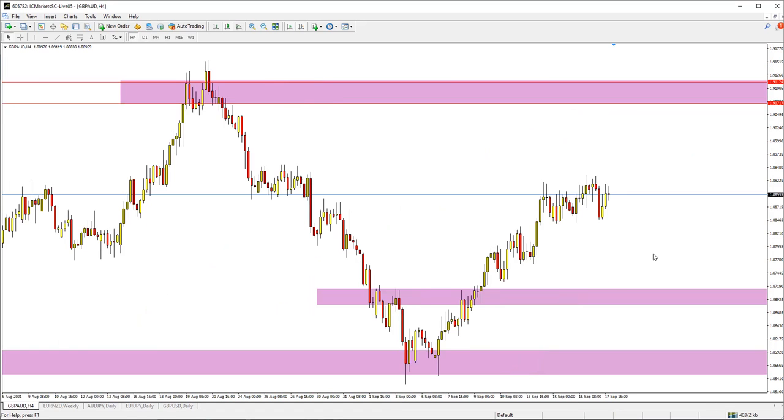So for pound Aussie, I say this consolidation here is the no trade zone. If we want to buy, one area will be here, and the other area will be here. This is where the buyers are. Until the market can show us it can break these buyers' presence here, then maybe it's a sell. But until that happens, it's still good for a buy to go towards 1.91.